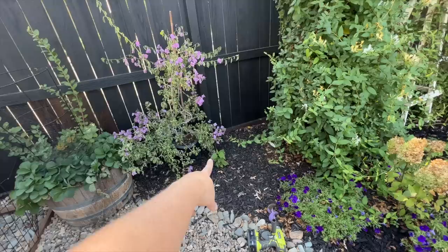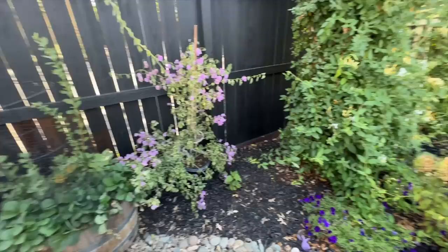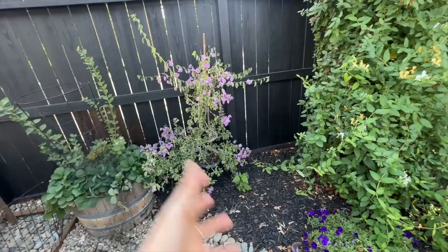So you have to be really careful about planting bougainvillea. They do not like their roots messed with at all. And some people will even recommend leaving the bougainvillea in the planter pot when you plant it and just cutting out the bottom. I feel like that's a bit excessive. I'm not going to leave a planter pot inside in the ground. So I just carefully take it out and carefully put it into the hole.